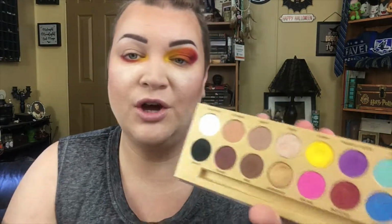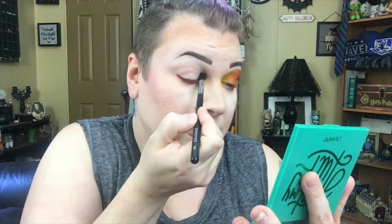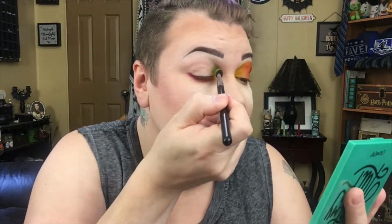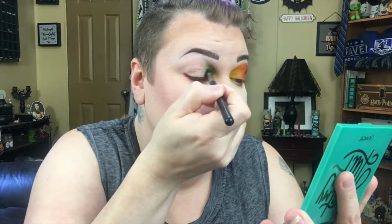Alright, so this is what the underneath side of the right eye looks like. So we're going to start with this green in the inner corner on this eye. And we don't have green in the palette, so we're going to mix Campy and Fishy and a little bit of Kiki. And see how that's green? Like, it's such a cool thing. I love mixing colors to get the color I need.